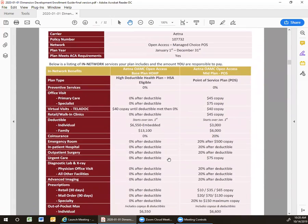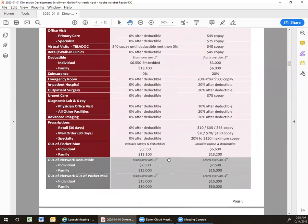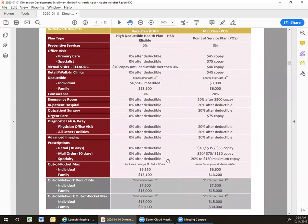Now, before we get into everything else, let's just talk about medical. So the carrier is the exact same as it was last year. Aetna, it's been a good carrier for us for a couple of years now. The network is the same. The first two plans are two choices that you have here on page 5.